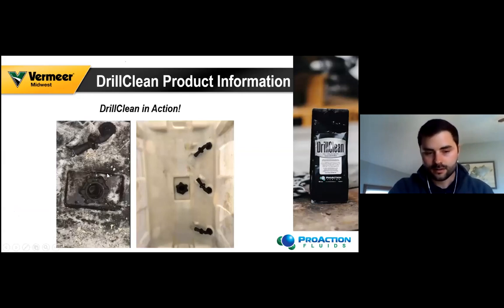Left-hand side, this is a contractor's tank that was vandalized. Actually, somebody dumped asphalt in it, and they had a hard time getting it cleaned out. They did a treatment with 2 bags of Drill Clean. This is a 500-gallon mixed tank, I believe. 2 bags of Drill Clean allowed to agitate for 30 to 40 minutes, and then they actually let it sit overnight, which works great. Gives it time to fully activate and break everything down. And the next day, they were able to flush everything out of the tank.